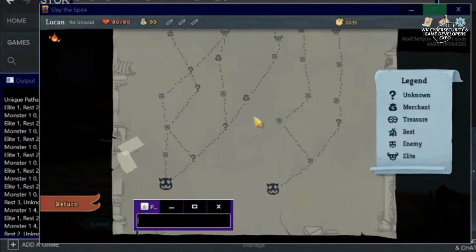Output. Unique paths 10 elite 1, rest 2, unknown 2, monster 4, monster 1 4, monster 2 5, unknown 3 6, monster 4 6, monster 5, elite 6 6, monster 1 4, monster 2 5, elite 1, monster 1 4, rest 2, unknown 1, monster 6, monster 1 4, monster 2 5. Choices. Blank. And if you want to go 2 monster 4. So I made my choice.